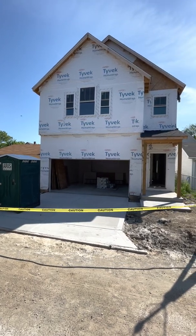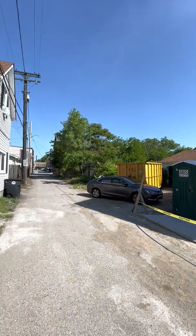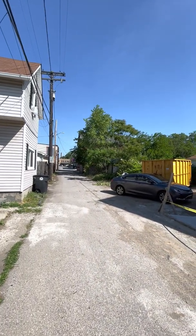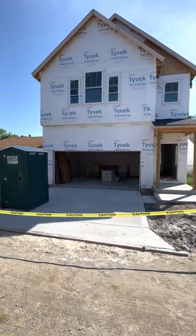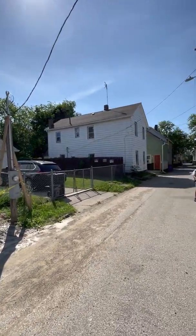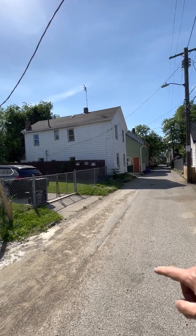I am at 2102 West 34th Place. To orient you, Planet Fitness is right up there. There's a big, beautiful, nice rehab down there, and there is also some new construction. So that's Chatham Avenue right there.